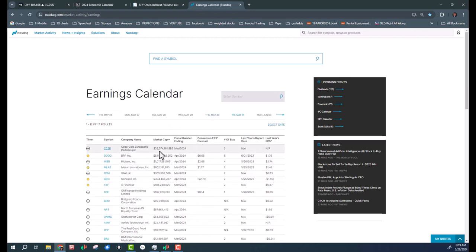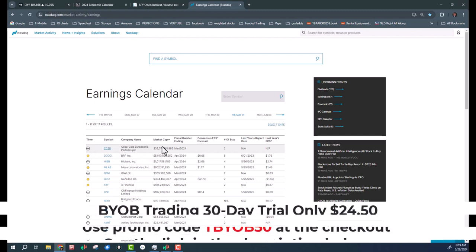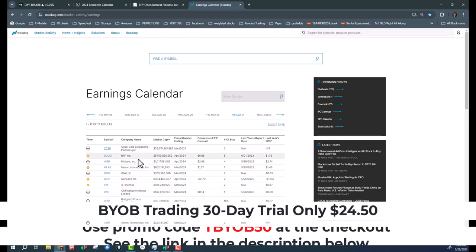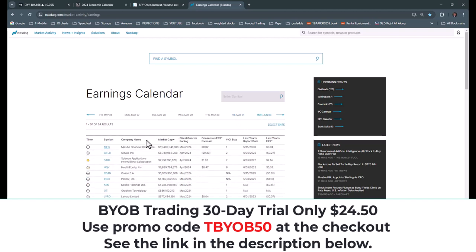Friday, Coca-Cola, Euro Pacific, 33. I think they were on the schedule last week. Maybe, maybe not. All right, so if they find their P&L sometime Friday, again, 33 billion. Nothing really market moving there, but some notable names that we're familiar with. All right, so there's Friday and Monday. Again, nothing really market moving here, but just some familiar names.